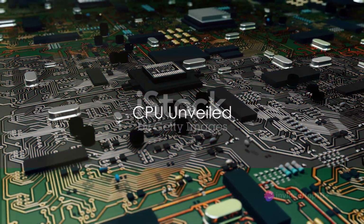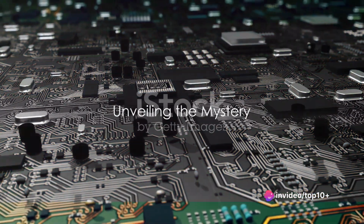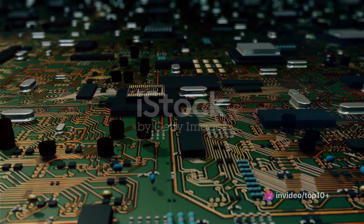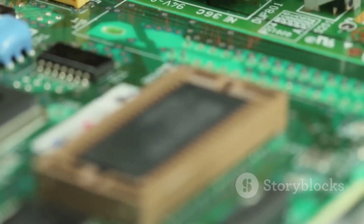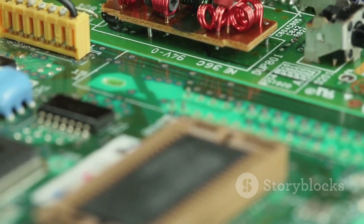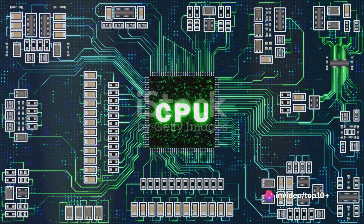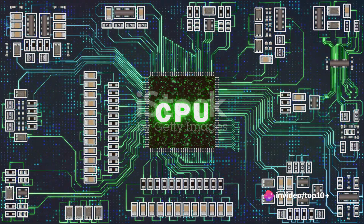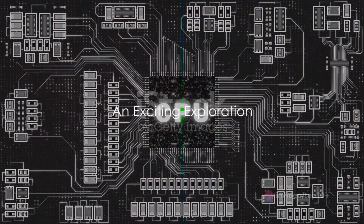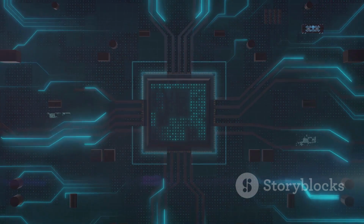Have you ever wondered how a CPU, the brain of your computer, works? Today we're unveiling the mystery that lies beneath those tiny silicon chips. In this video, we're going to demystify the intricate components and the inner workings of a CPU. We'll take you on a journey, from the anatomy of a CPU to its significant role in computing. So buckle up for an exciting exploration of this technological marvel. Stay tuned as we dive deeper into the world of CPUs.